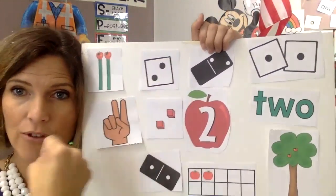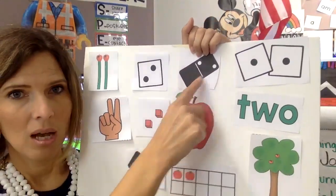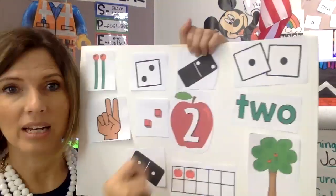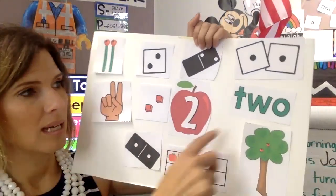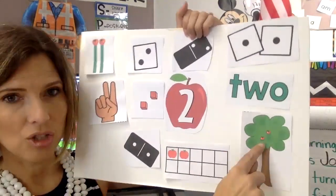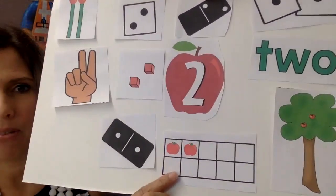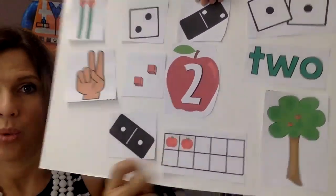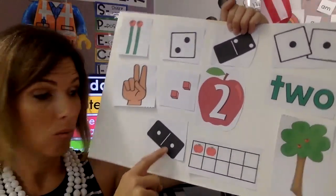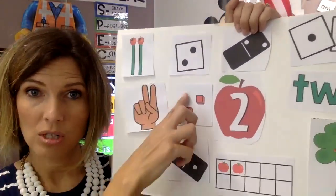This is dice. If you were to roll the dice, you see 2 dots, dominoes. Uh-oh, what if I roll 2 dice and there's 1 on each? You've rolled 2. And this is how to spell 2, T-W-O, that spells 2. All right, and this tree has how many apples? 2 apples. How many apples in the 10 frame? 1, 2. How many on this domino? 1 on each side. 1, 2. 2 with your fingers, 2 dots.